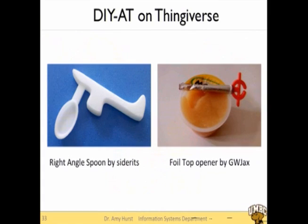So using rapid prototyping tools for assistive technology is also starting to appear on websites such as Thingiverse, including this right angle spoon and this foil top opener. Now I'm really excited actually about this foil top opener because it was one of the first examples that I saw of do-it-yourself assistive technology in the wild.